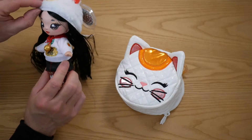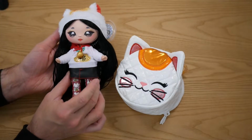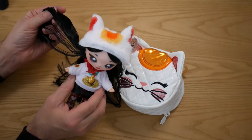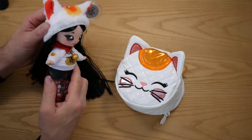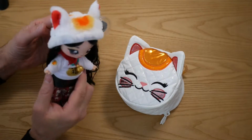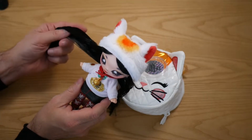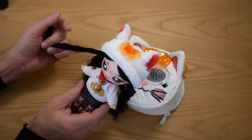Now, the hat doesn't come off, and I think that's because she's bald underneath. I'm sure people can correct me if I'm wrong, but I think that if you take the hat off, she's got no hair, or she only has hair around the outside, and no hair on the crown of her head. So that's a little bit strange, and a little bit sad, I guess. I would presume that means that the playability of these dolls is slightly different to other dolls.